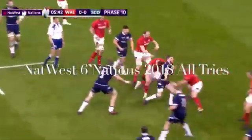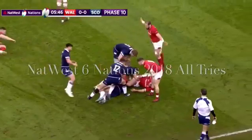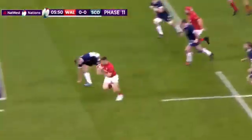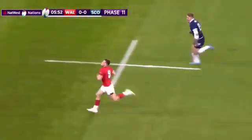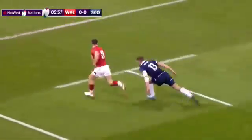Conditions were ideal with the roof closed overhead. Scotland opened brightly but were rocked back on their heels when Ali Price's pass was intercepted inside his own half by Gareth Davies, and the Welsh scrum half had the pace to get away and charge to the Scottish line for the opening score of the game.